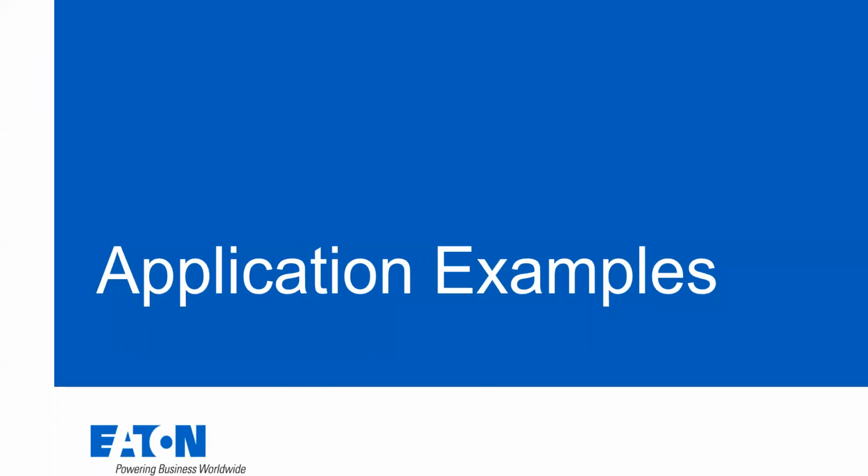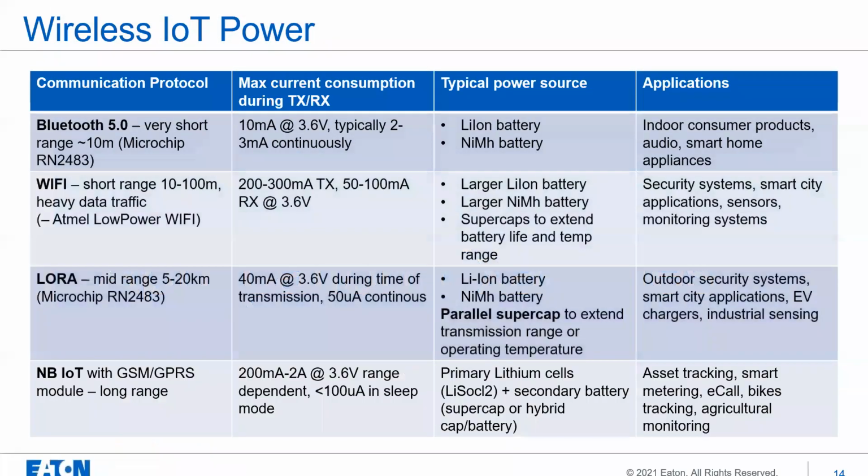So we'll talk about some application examples here. If we look overall at wireless IoT and what different standards are used, and the reason we look at what the communication protocols are is that in a lot of cases it's the key factor for using supercapacitors, whether it's a hybrid supercap or a more traditional one. Right, so I'm sure all of you are using various ones of these in your designs, whether it's Bluetooth, Wi-Fi, LoRa, or NB, with over GSM or GPRS for long range. I won't go into the details here.